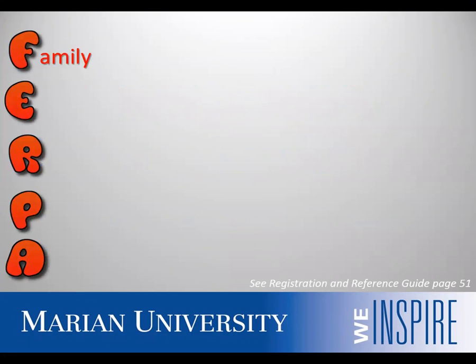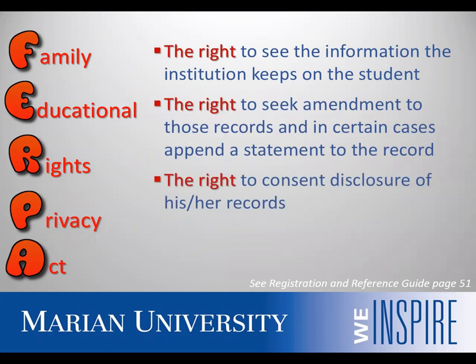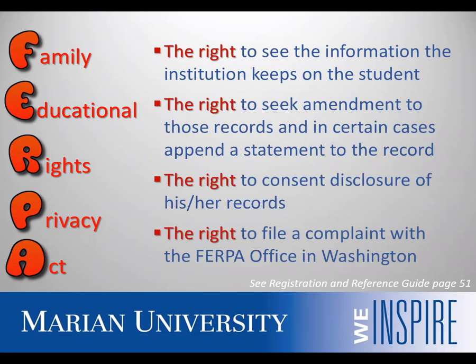FERPA is the Family Educational Rights and Privacy Act. It is sort of like the college version of FERPA. Basically, students are going to be adults or are adults, and they are the only ones who have the right to their information. We have the right to share that information if the student grants us that right. There's information about it in the registration and reference guide on page 51.